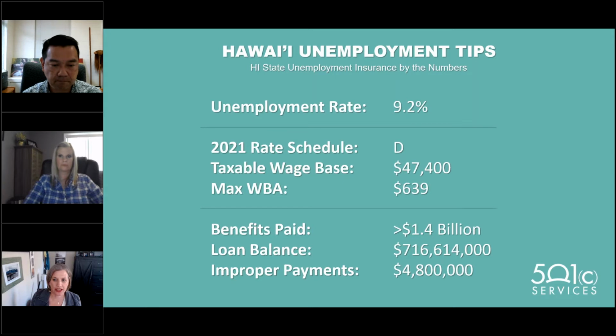Right, absolutely. That's lucky you caught it for that one employee. At least he was able to cancel everything out. Nicole, what should employers do if they learn of any fraudulent claims being filed in the name of an employee? Do you have any suggestions on that?